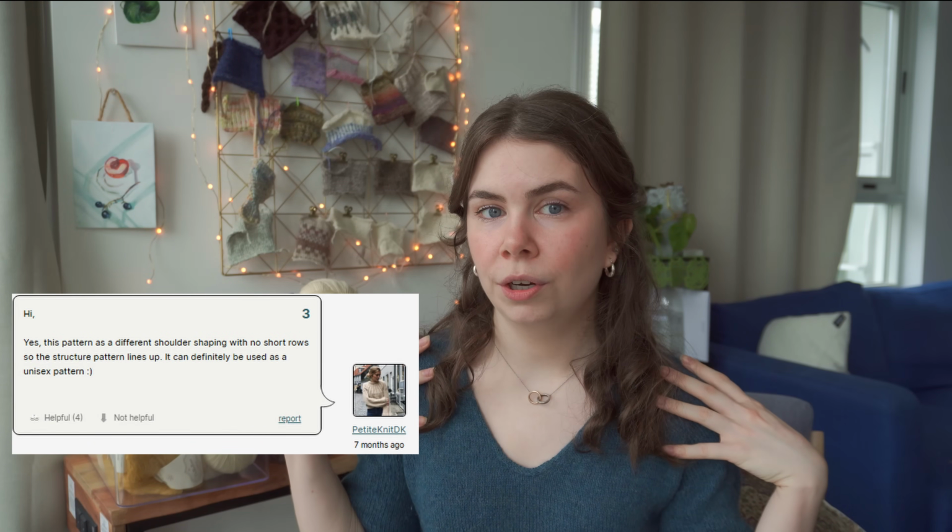And again, I won't be doing the men's version, even though there is one. From my understanding, someone asked what the difference was, and Petite Knit wrote back that the men's doesn't have the shoulder short rows, whereas the women's pattern does. I'm going to be knitting it with the short rows. That's just the one he likes.